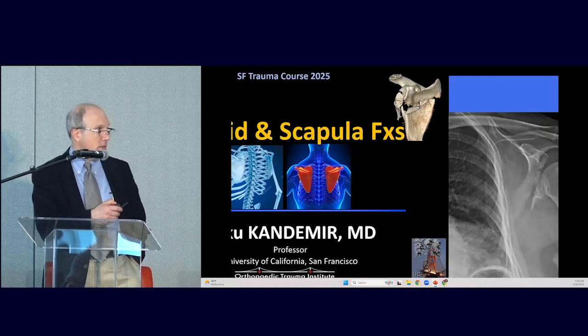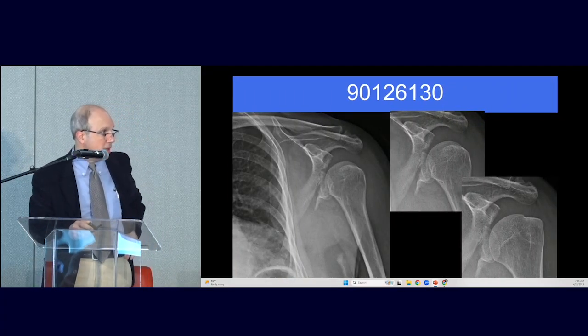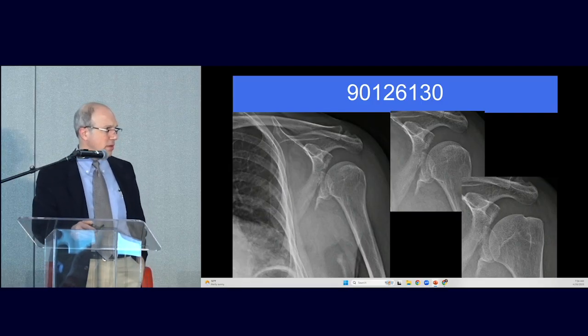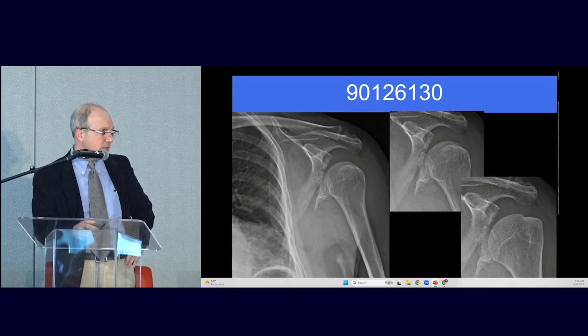Okay, so I'm going to talk about the glenoid and scapula fractures. I will start with a case. As you can see, this is an older patient, 62 years old, who has this injury. There's an anterior inferior or inferior glenoid fracture.